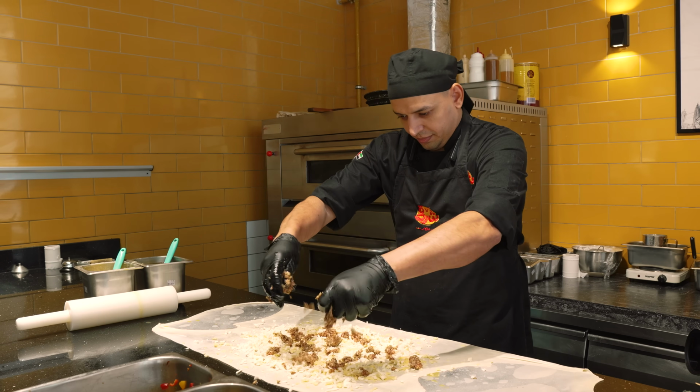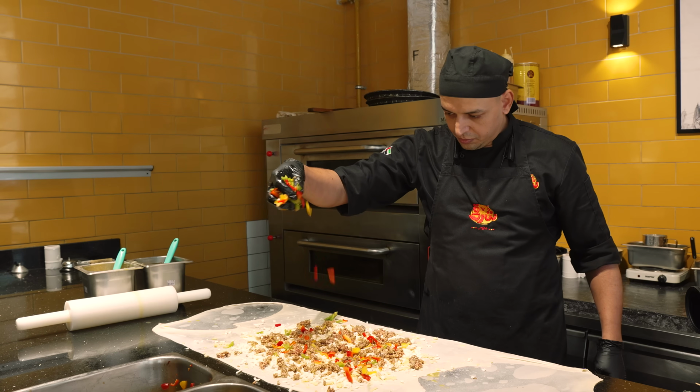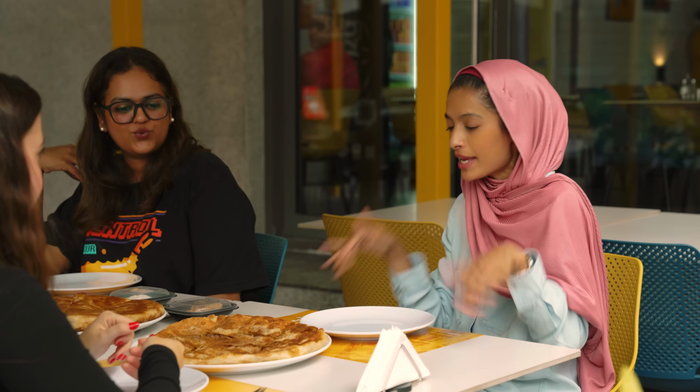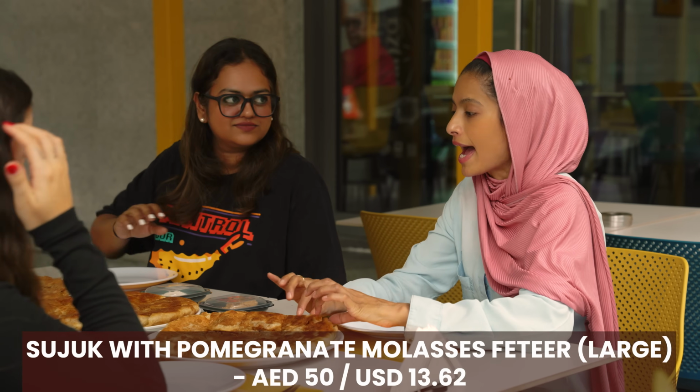And then he added in mozzarella, sujuk, which is the spice sausage. And it had peppers, sweet peppers going in. And then this one, they're doing a version which I've not seen anywhere else, where they're adding in dibs roman, which is pomegranate molasses. And when anything has pomegranate molasses, I am in. So shall we go for this guy? I just feel this is a hand situation.